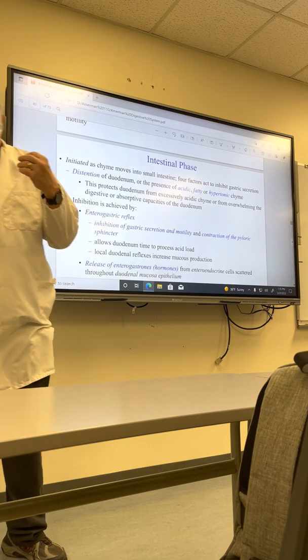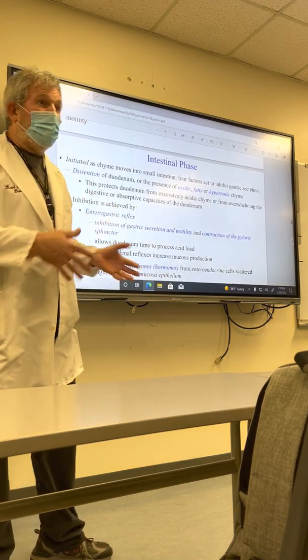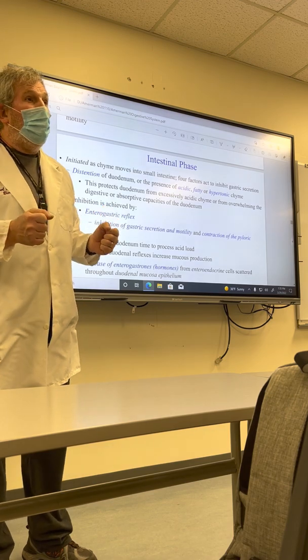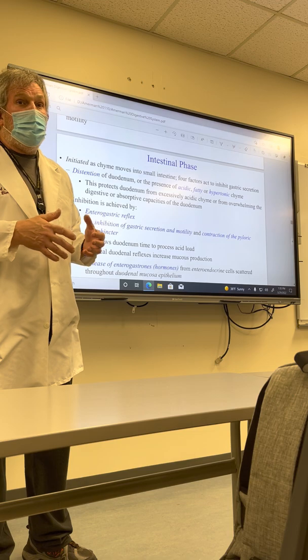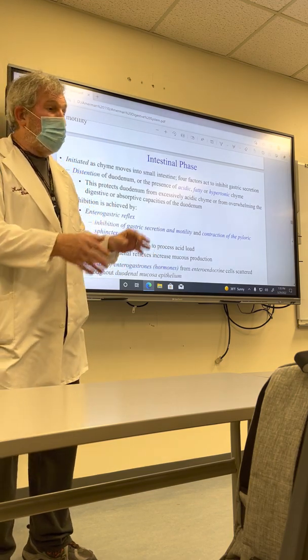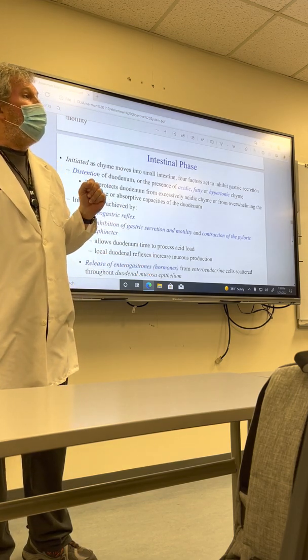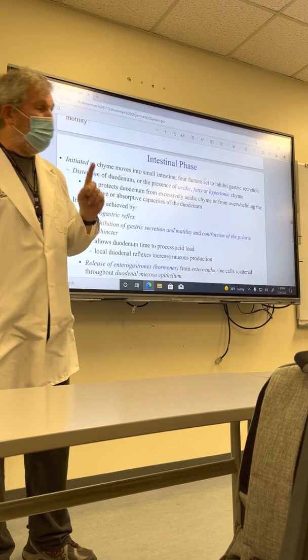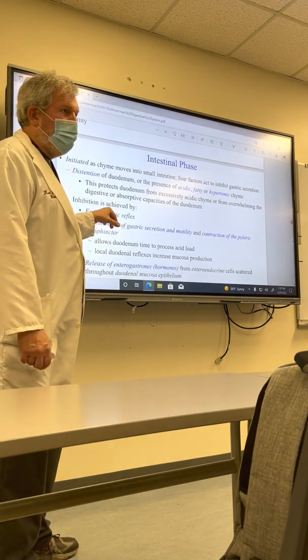Now, the intestinal phase, we said, is normally inhibitory. The idea behind it is once we start to have chyme coming down to the small intestine, we need time, first of all, for the intestinal juices to neutralize the stomach acid. But we also need time to digest the products. So we are going to create a reflex. And this is an important thing to look at here, this enterogastric reflex.